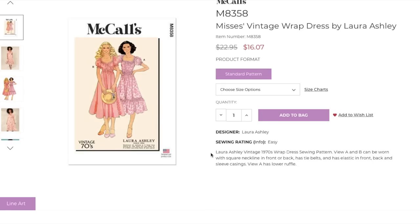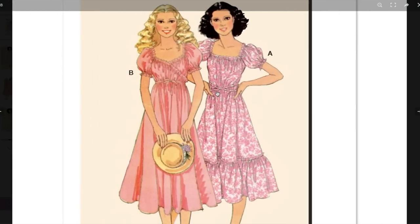Oh, vintage 1970s wrap dress sewing pattern. View A and B can be worn with square neckline in front or back. Has tie belts. Can be worn backwards? Is that what they just said? Has tie belts, has elastic in front, back, and sleeve casings. View A has a lower ruffle. So this isn't anything like, and we've been doing these little, you saw the puff sleeve, elastic shoulder thing earlier, Brandy Jones pattern. So this is still very in style, these types of dresses.